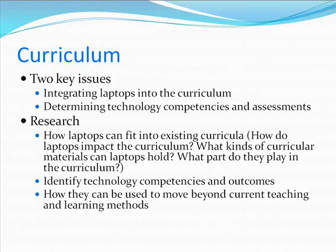First of all, you need to do a little bit of research on how the laptops are going to fit into your existing curricula. How are they going to impact the curriculum? They should have an impact in the curriculum. What kinds of curricular materials can the laptops hold? What part do they play in the curriculum? What technological competencies and outcomes are you expecting the laptops to provide? And how can they be used to move beyond the current teaching and learning methods? How can they take it to the next level, make it more engaging, more interesting, and pull the students into it?